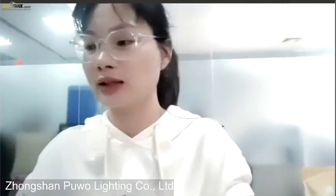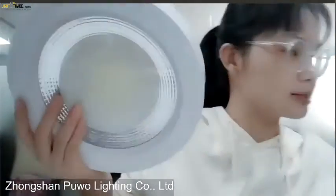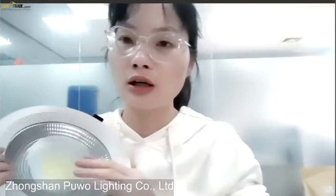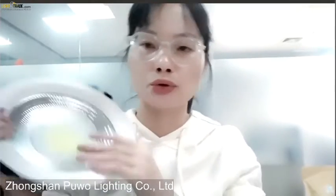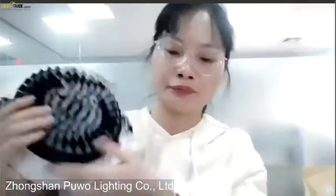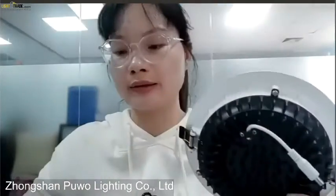And now I have another two products for the COB. This is the COB downlight. For this one, we now mainly sell to the Dubai and Saudi markets, where there is a big quantity for this type. The driver can also depend on customer need. We have isolate and non-isolate drivers.